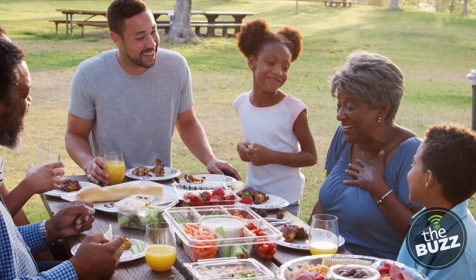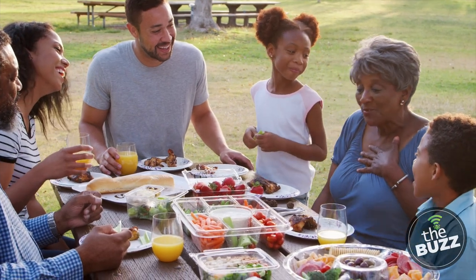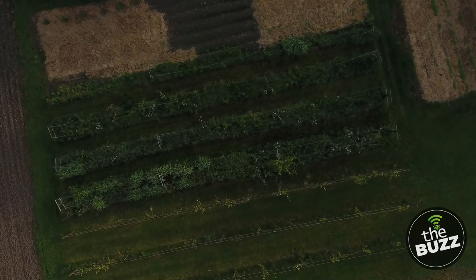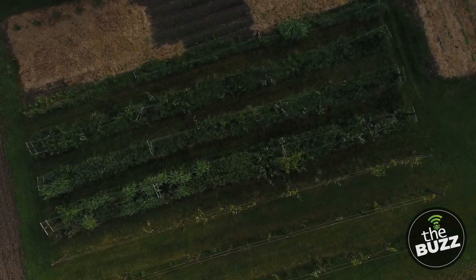Warmer weather is here and picnic season is in full swing. Chances are a lot of items in your basket are brought to you with the help of pollinators, possibly even the blanket you sit on. In Illinois, 85% of plants, including 150 crops, need pollination.